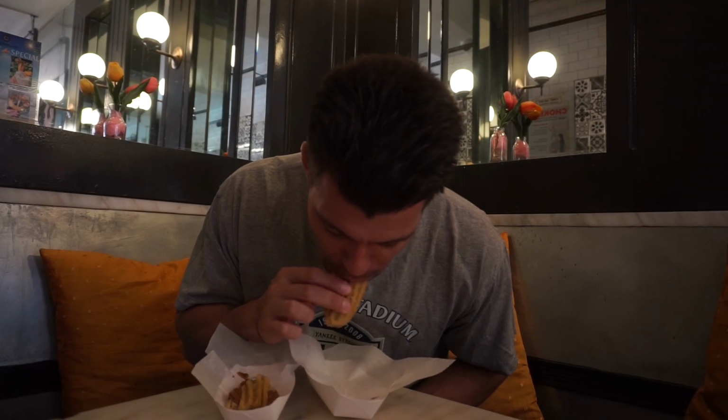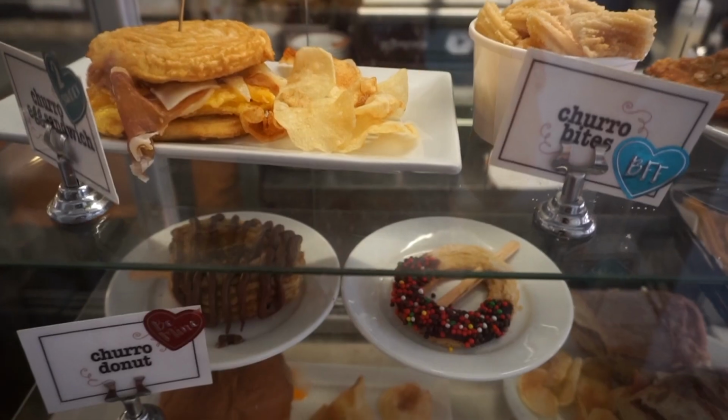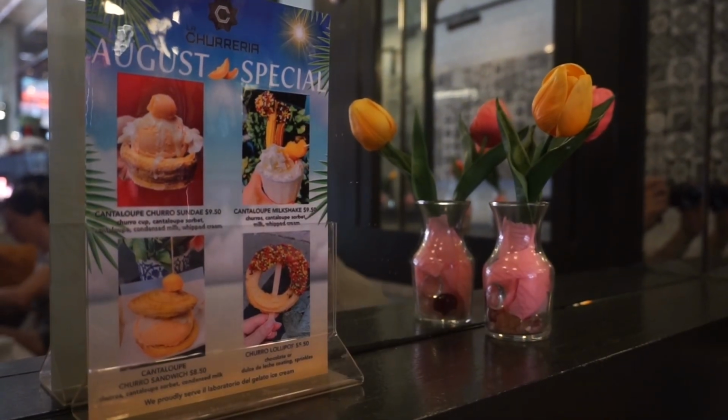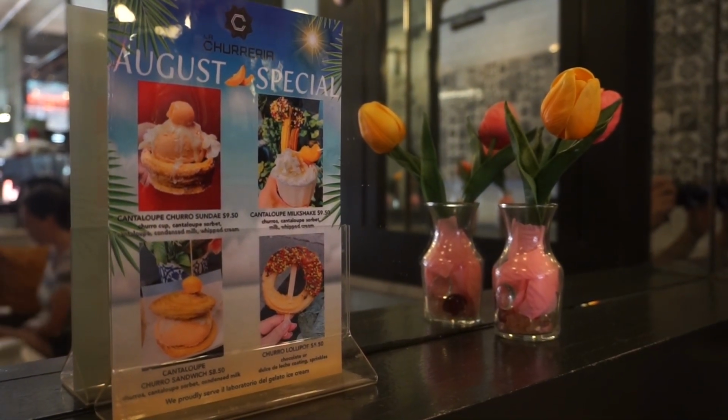Yes. Aside from just the stuffed churros, there's a number of different things that you can get here as well. You can get churro ice cream sandwiches, a cantaloupe churro sandwich, churro lollipop, cantaloupe milkshake, just a number of different specials that they have for you in the month of August, but also some delicious treats they have year-round for you as well.